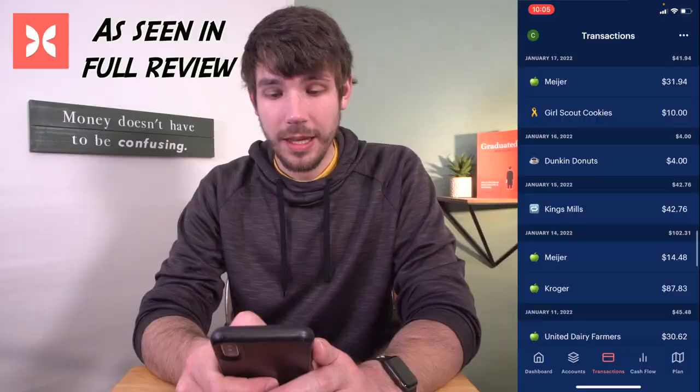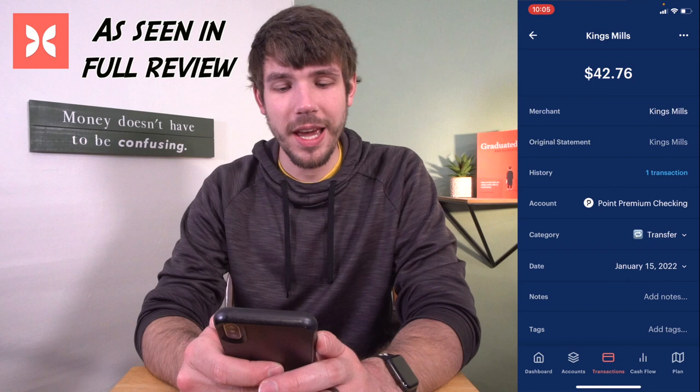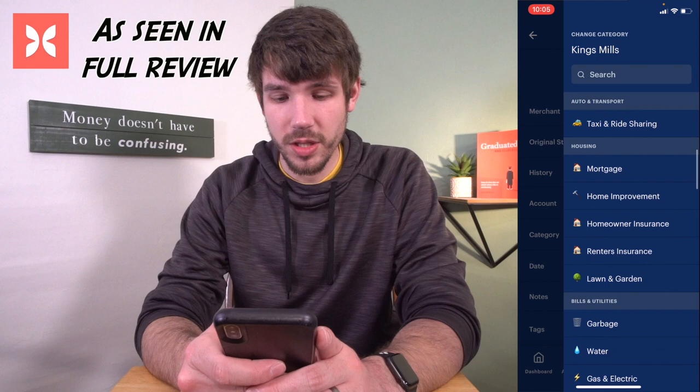Now the cons. Something to keep in mind is that this app is not perfect at automation, not by any stretch of the imagination. It doesn't get categories right on all the expenses, so you do have to go through and correct some of them. King's Mills, that's actually a restaurant that we went to, and for some reason it's showing it as a transfer. So what I'm gonna do is go in here and change it to a restaurant.